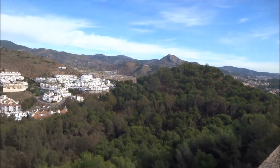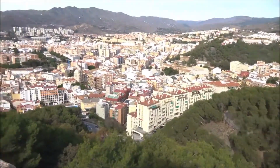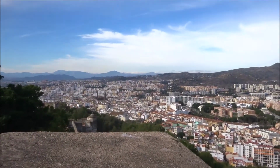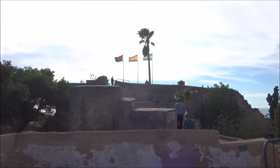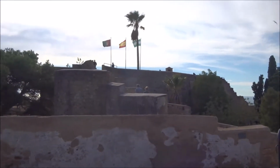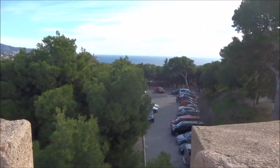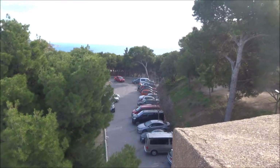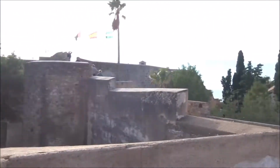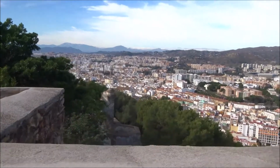And you can see some good hiking paths in this wooded area. Well, I don't know if you can hear me because of the wind, right? But it's a very popular place, one of the major tourist attractions of Malaga.